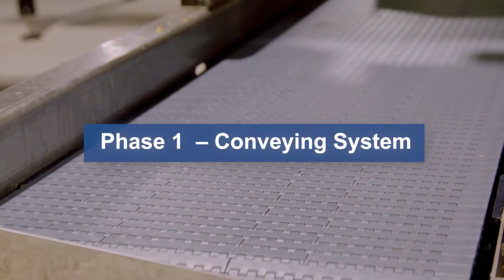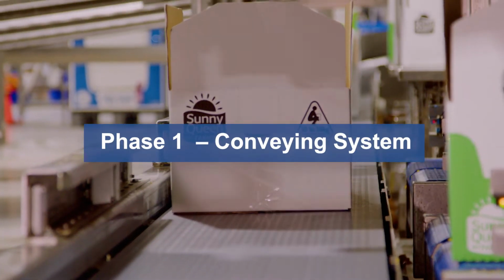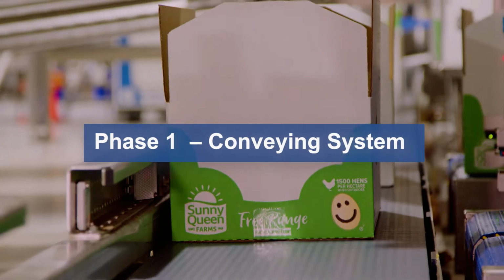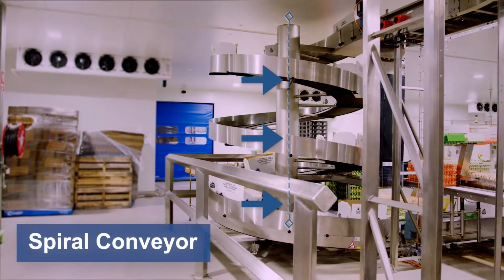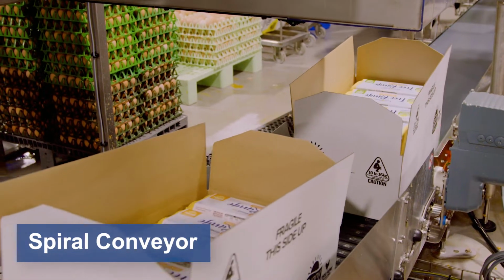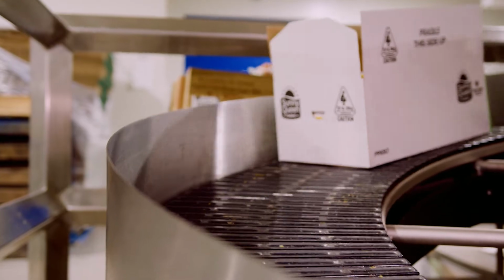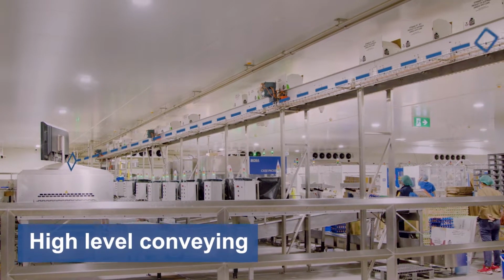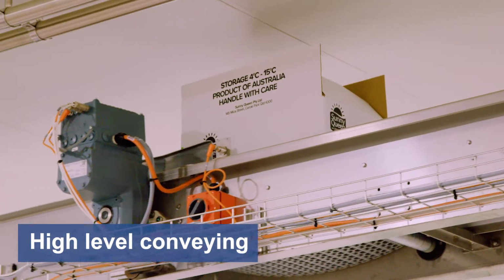The project was delivered in 2 phases. Phase 1 was to deliver the conveyors to merge all the product from the existing grader from Moba with the new grader that was to be delivered. It involved installing a whole lot of high-level conveyor along with the spiral elevators and lowerators, and merging and gapping equipment to distribute the cartons from those 2 graders to 5 fixed-size taping machines. It's then merged again onto a single line for distribution through to manual palletising.